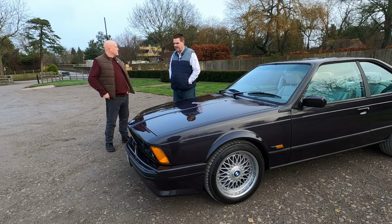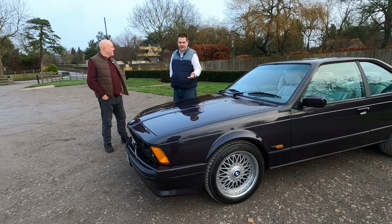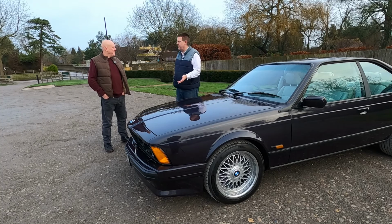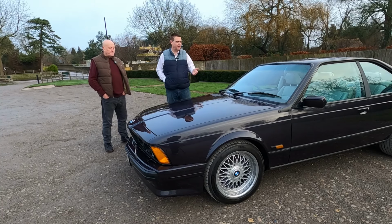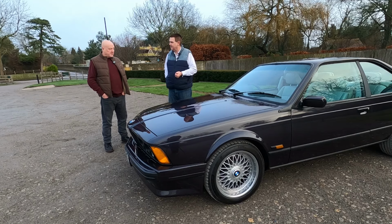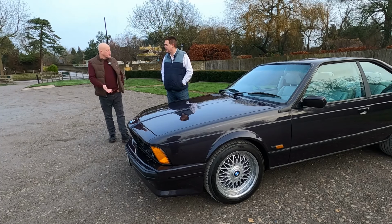Whereas this is from a bygone era, where I'm pretty sure this hasn't even got an airbag. No, it didn't. It's a lovely car, and I'm really privileged. It's a head turner, because how many 6 Series do you see on the road? You never see them anymore. Unless you go to car shows, they're pretty rare, aren't they?